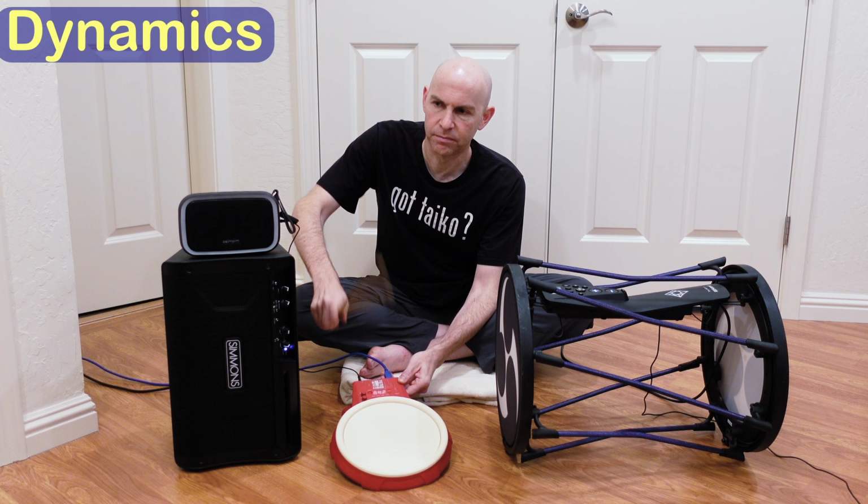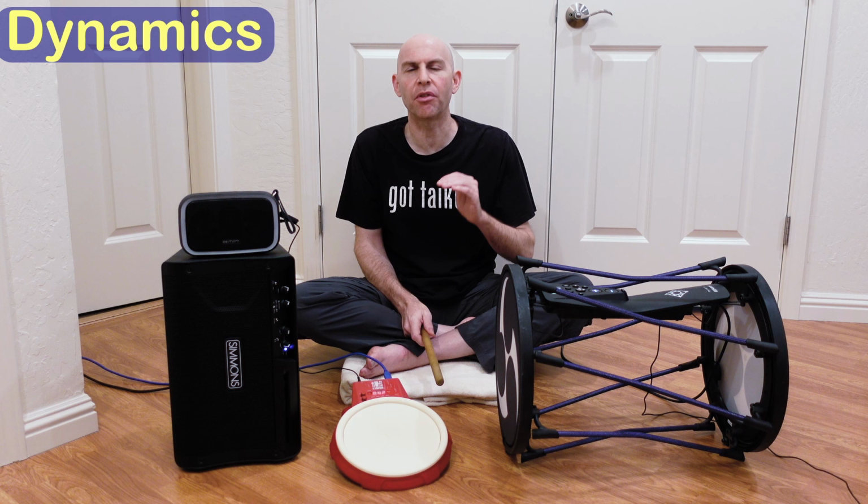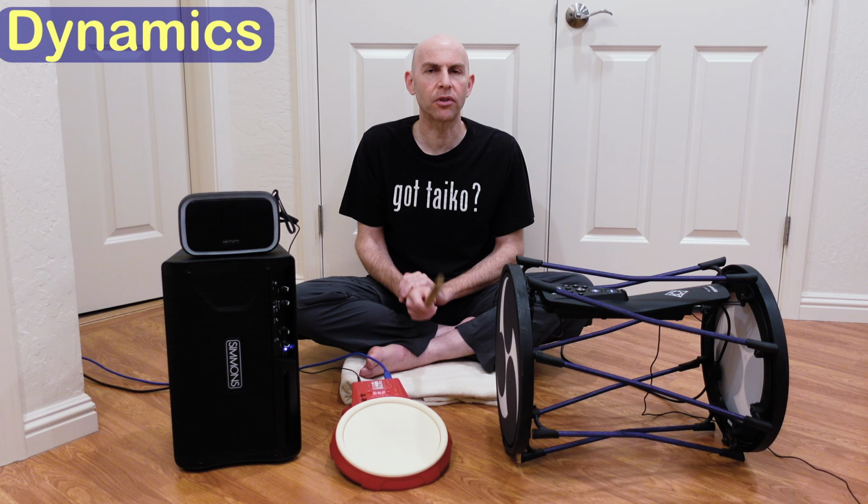For the Taiko 1, I heard about 6 to 8 different levels of thresholds on the head and about 3 to 4 on the rim. I'm going to use a comparable sound to the Timbre Taiko setting number 2, Nagato.